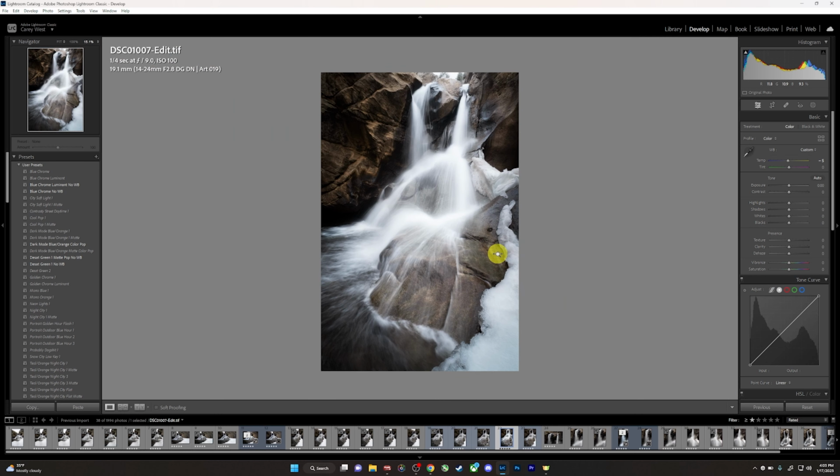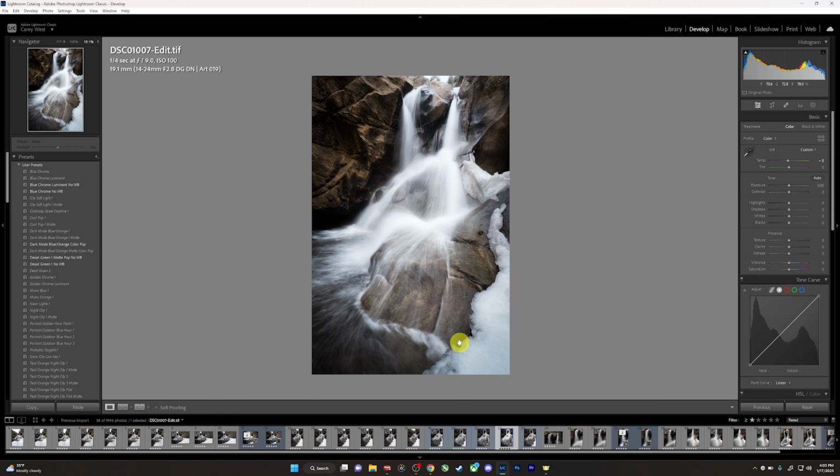And then this one, I think this one was probably my favorite of the day. I got up real close, which again, you're not really able to do this any other time of the year unless you want to be standing in water.